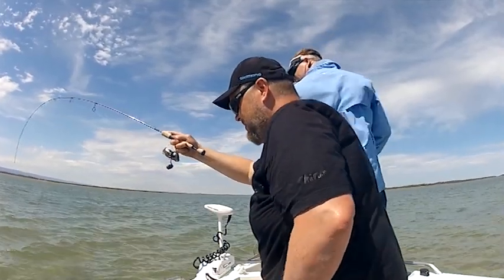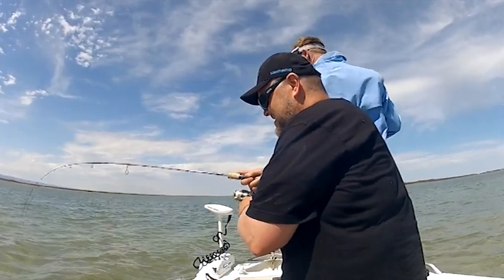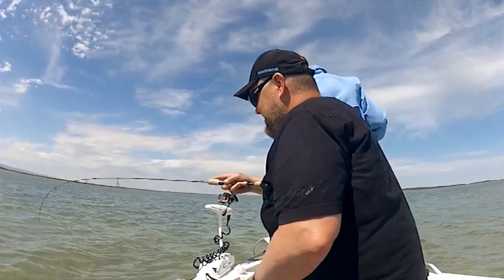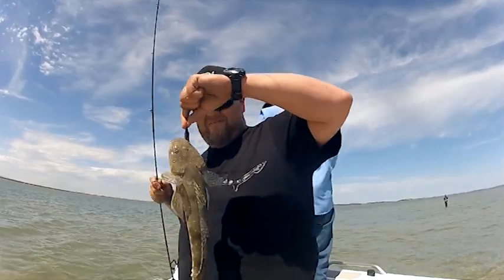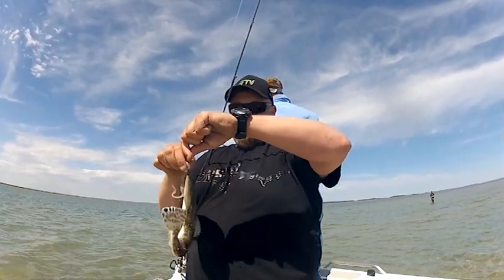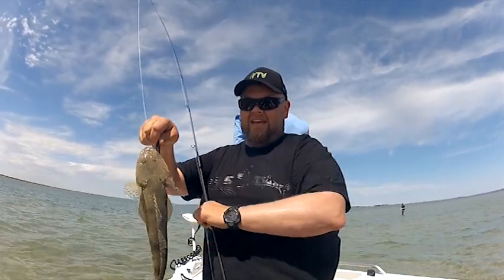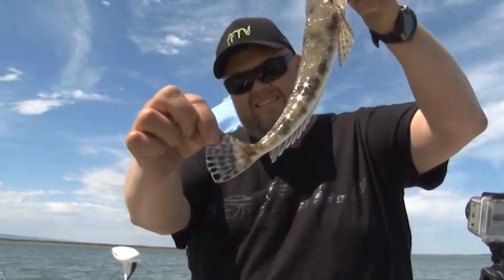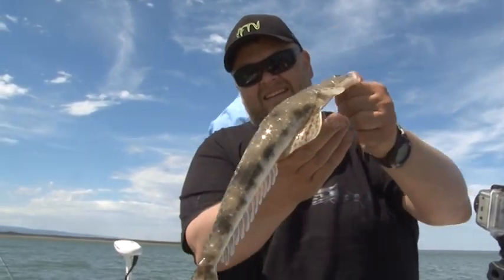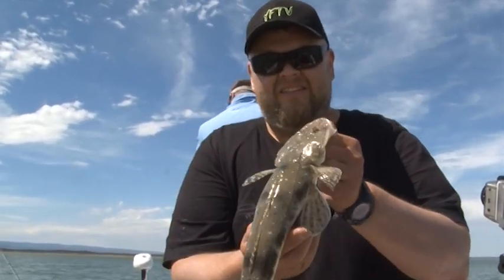Okay, nice fish. Just a little baby, but it's a big sandy, is it? No, that's a blue spot. Here we go. A baby blue spot, AKA Yank Flathead. Look, that's very similar to a dusky tail, isn't it? That's a baby blue spot, and as you can see, the blue spots are on it.